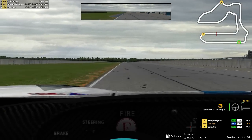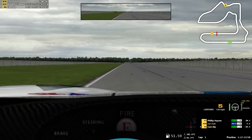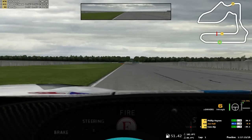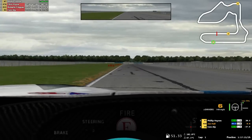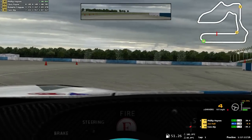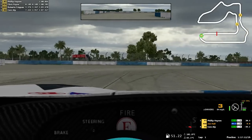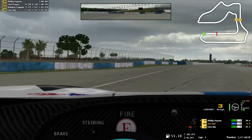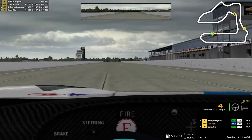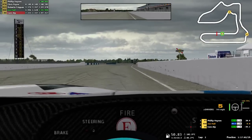Right now I'm adjusting my monitor, my right triple, because I'll spin it around when I'm not racing. I just have to adjust the height of it so it all matches up. Now I'm good to go. Oh, that last bump. .09.